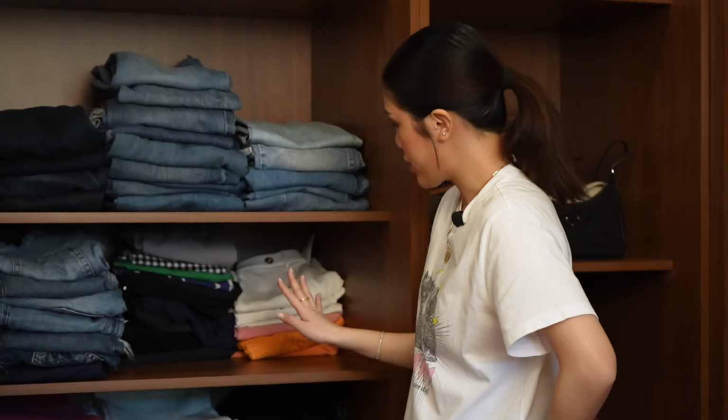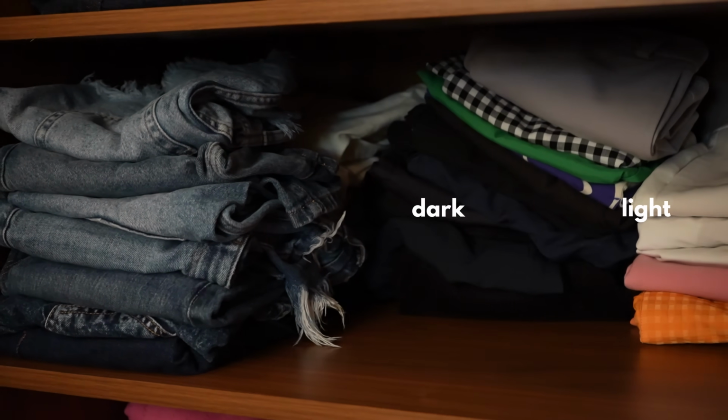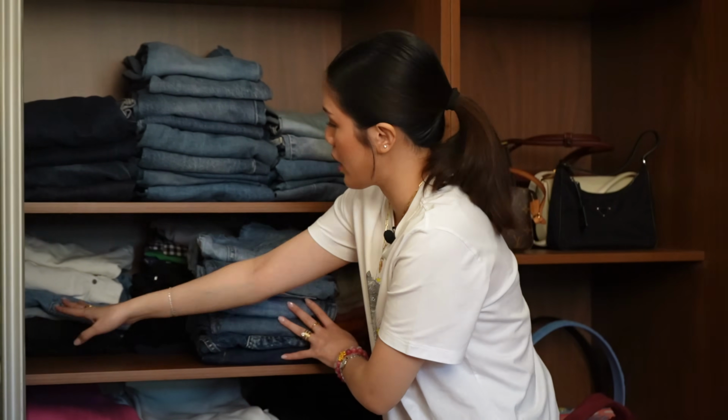And then we have my shorts. These are light colored shorts, dark colored shorts, and if you're wondering why this is like naka-protrude, it's because I have so many denim shorts na it's actually like 2 layers na.